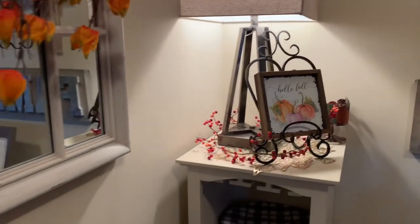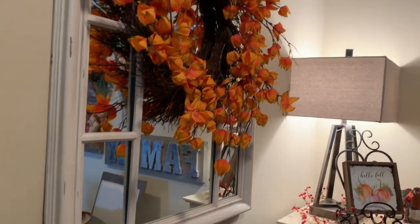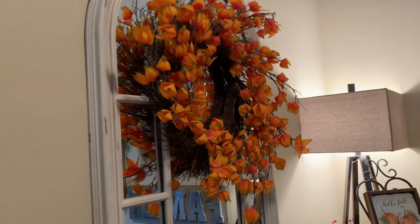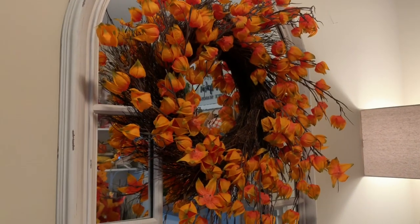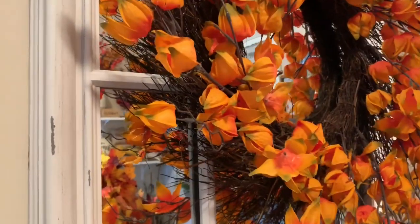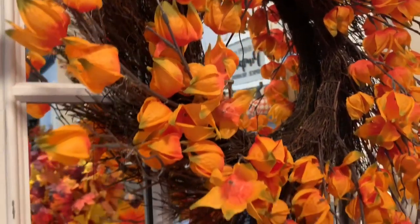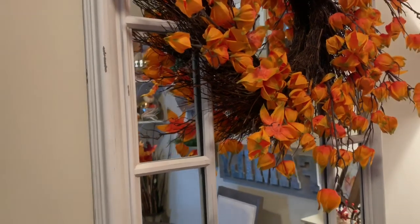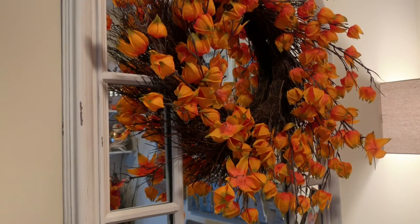Now we're going to back up just a little bit to my arched farmhouse mirror. I love this mirror. It's one of my favorite mirrors. Now I just found this gorgeous wreath. I got it at Home Goods as well. I think it was around $25. I just love the color. I just love this wreath. It's just really simple, but still has a huge impact, especially off the mirror, and it's a great staple piece.